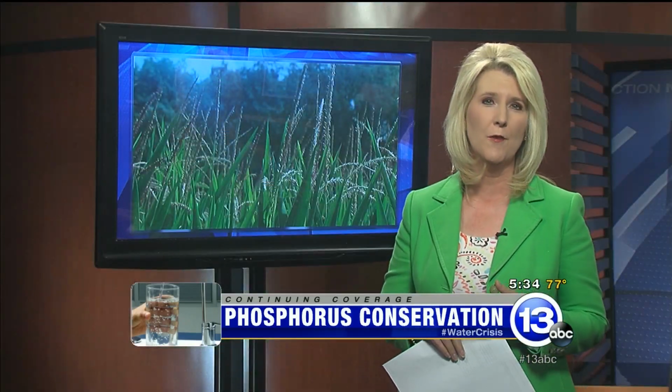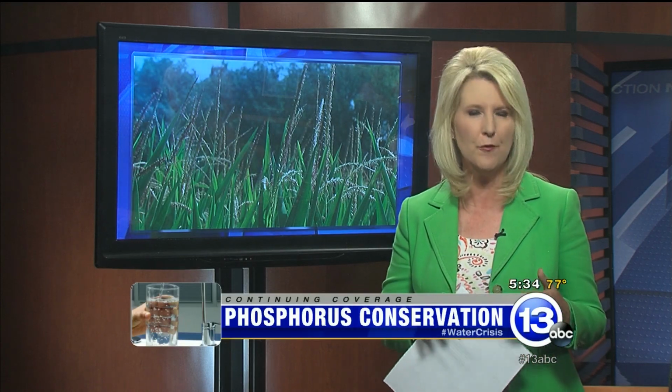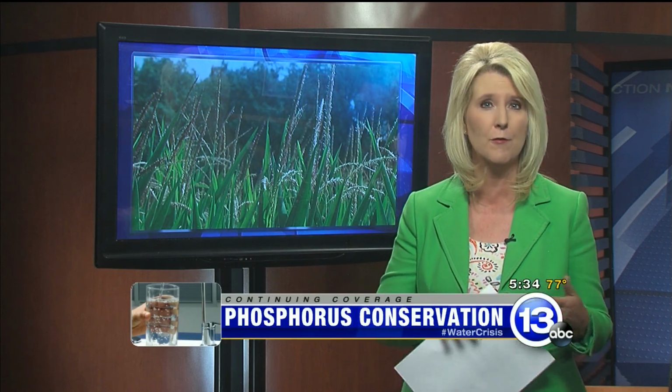About 100 different farms around Northwest Ohio are using the grid sampling technology. There are also a number of other new farming practices being used to cut down on fertilizer runoff.